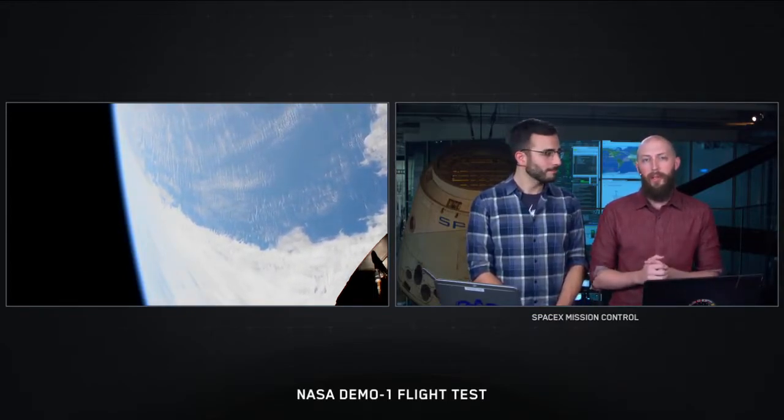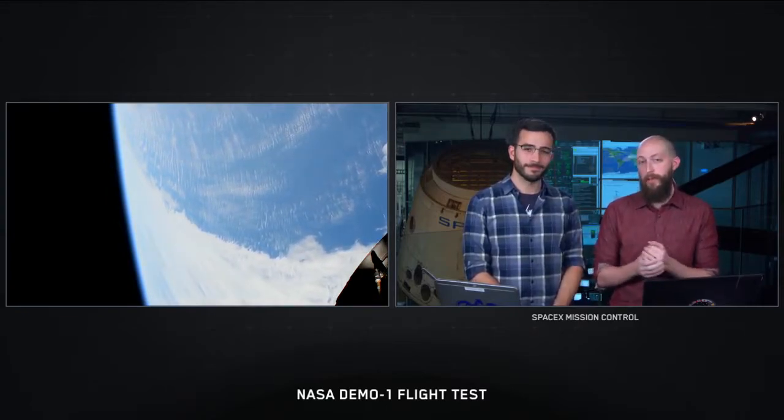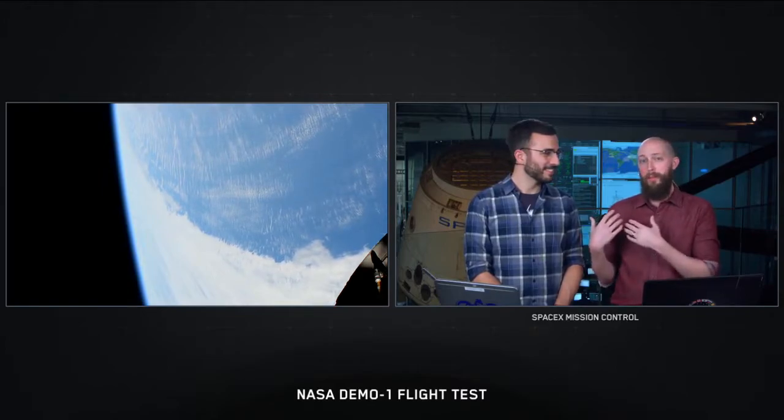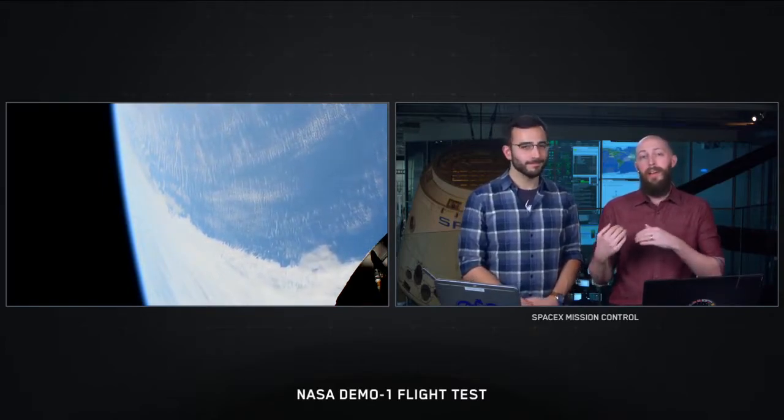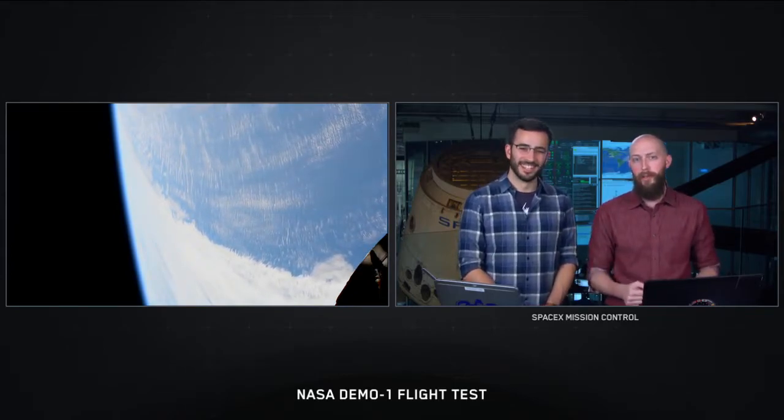Hopefully we'll start getting some really good views of Dragon from those cameras, as it's going to get a lot closer now, again, approaching from about 7 kilometers behind and 2.5 kilometers below, and pretty soon it's only going to be 400 meters below. Regardless, though, planet Earth is looking pretty splendid so far.